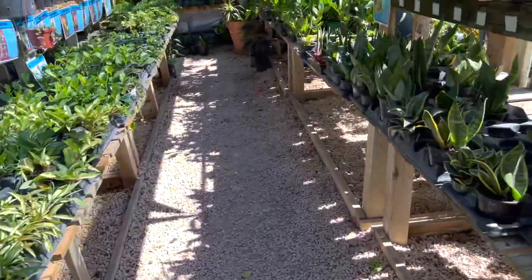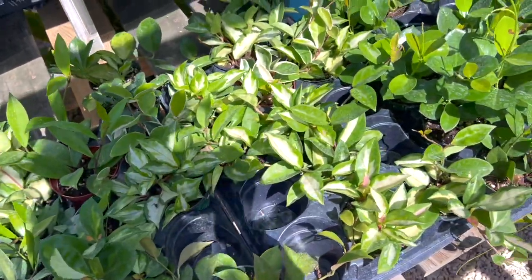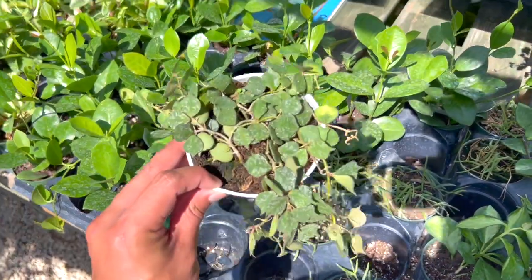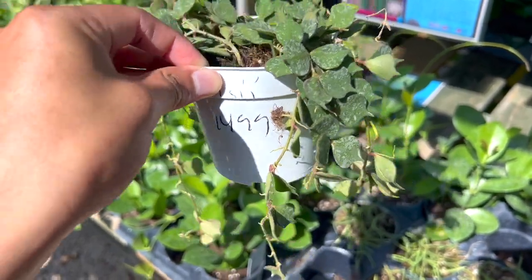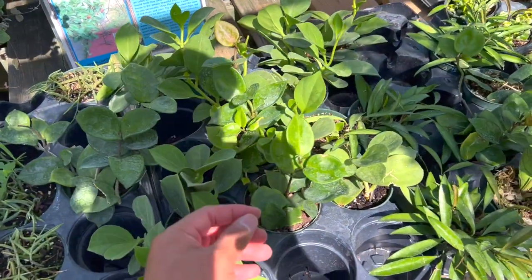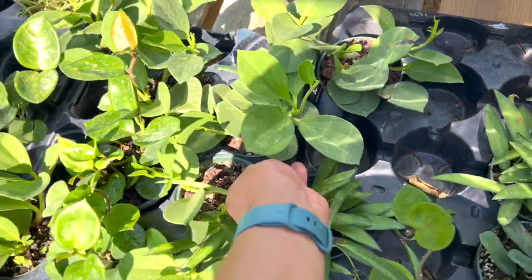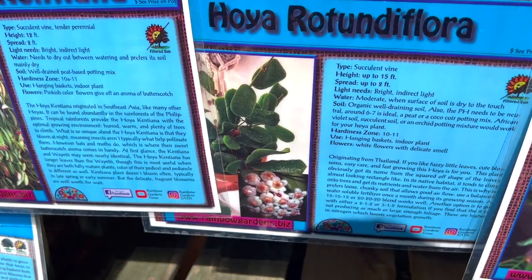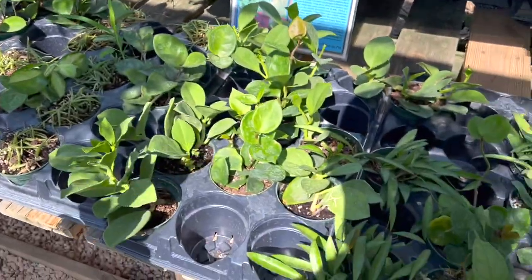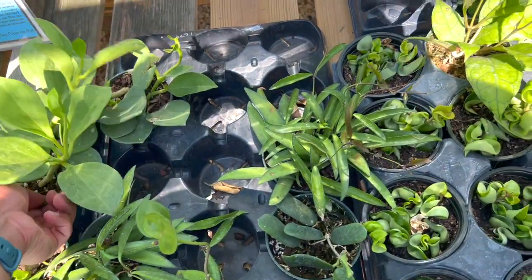A lot of snake plants. Pretty Hoyas. Look at this one. 15. What is this? Oh, Hoya Chelsea. What about this one? It looks weird. What is it? Wait, hold on. This is so cool. Doesn't have a price tag. Insane. We got some Hoyas.